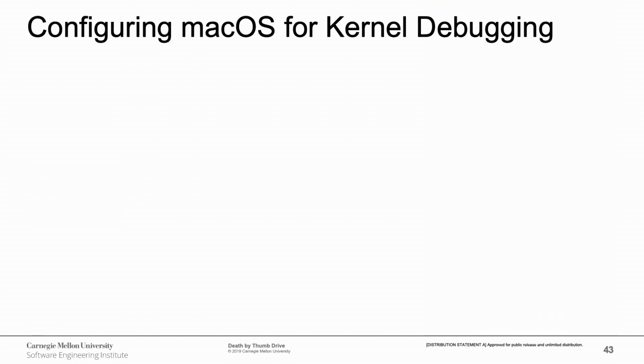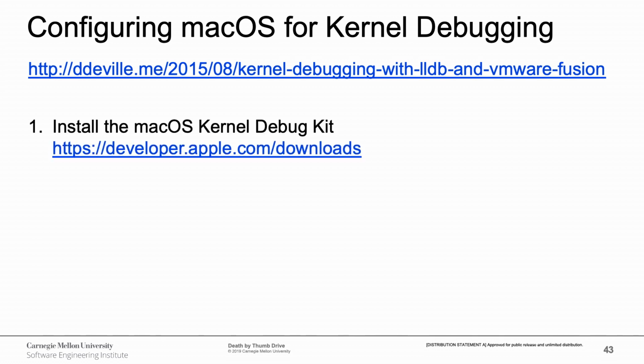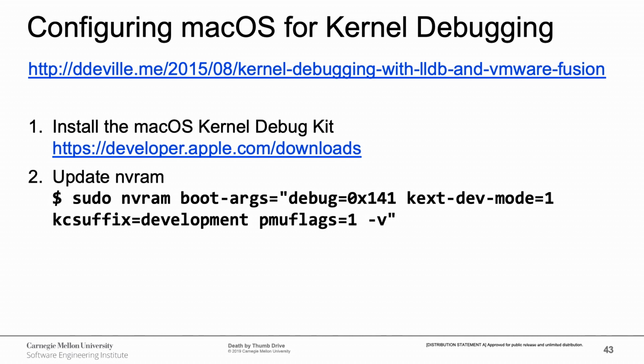Let's go to our friend macOS. It turns out macOS has some guidance on how to set it up for kernel debugging, which is relatively straightforward. You basically install the macOS Kernel Debug Kit. That gives you a debug version of the macOS kernel, and it also has some symbol files and other things like that. And you update the NVRAM, and essentially in your virtual machine, everything here is through virtual machines.